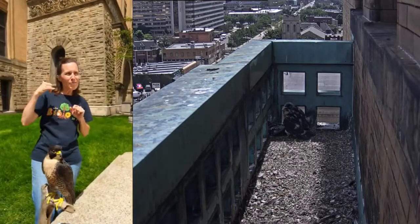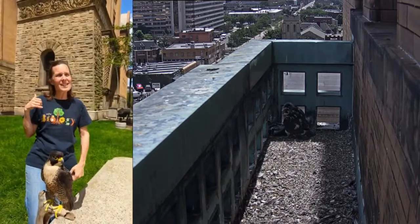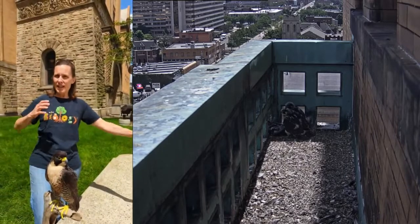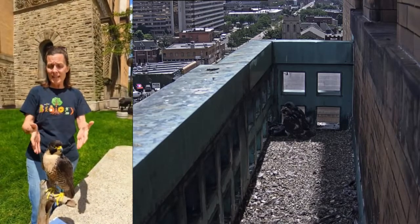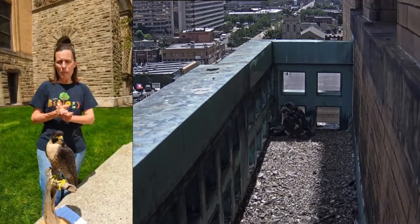So we get a call from whoever notices them here. Our police force here at Wayne State is super at contacting us. And we have a whole Peregrine rescue team here in place. So we'll get them into a plastic tote and get them off to a rehabilitator. Now the rehabilitator is a person that is licensed by the Department of Natural Resources to handle raptors. So our Peregrine falcons are a raptor, a bird of prey.